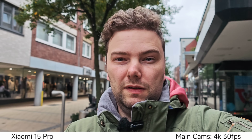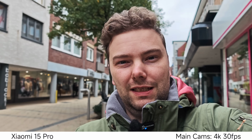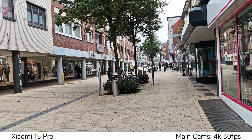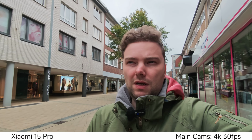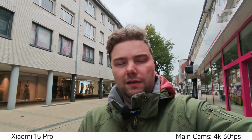What do you think about the front-facing video here on the iPhone 16 Pro? 4K 30 frames per second now on the main camera sensor of the Xiaomi 15 Pro. What do you think about the colors here? What do you think about stabilization? And of course at 4K 30 but also 4K 60 I'm able to switch between all lenses. So let's switch to the ultra wide angle just with a tap of a button. Ultra wide angle is 14 millimeters, the same as on the iPhone 16 Pro, so we should get roughly the same kind of viewing field there.